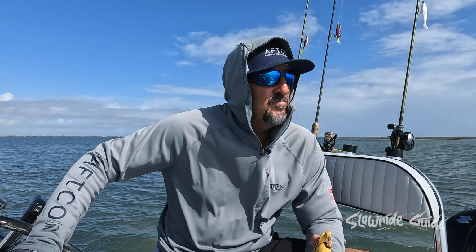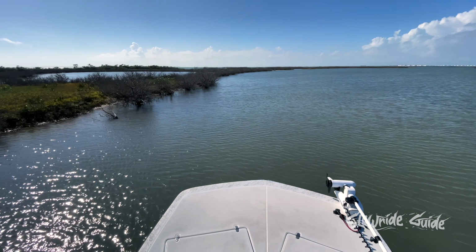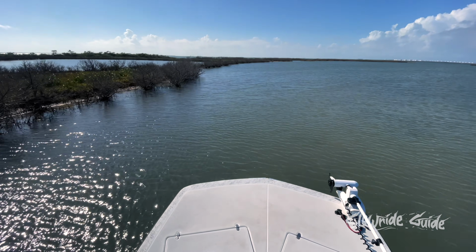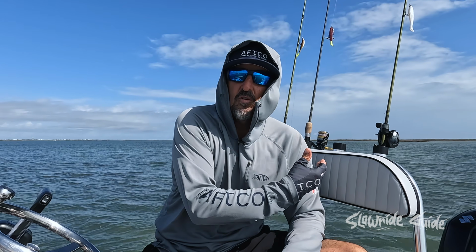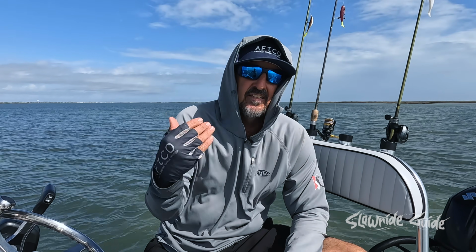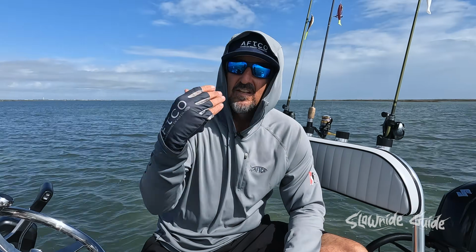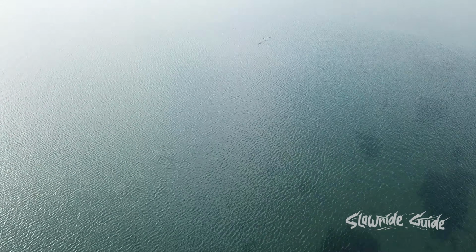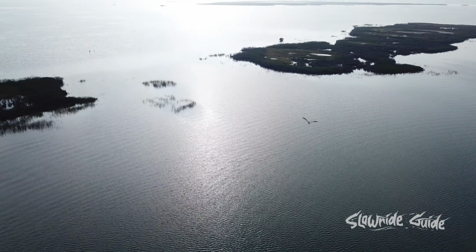Took a little ride across the bridge. The plan didn't play out as I started this morning, but we did work pretty hard, shifted gears to a couple different areas. We were north of the bridge, north of the causeway, Terminal Flats, Hog Island, around in that area. Some rat reds on the shallows, some little small trout fishing deeper grass beds, kind of the normal routine that we go through while we're searching fish.